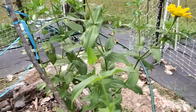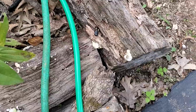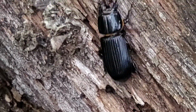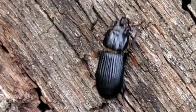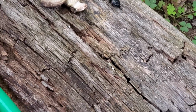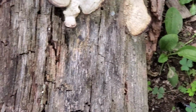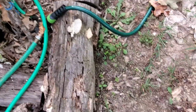It doesn't matter, he doesn't bother the plants. There he is again. Doesn't bother the plants. Likes the wood. So he's one of those that helps break the wood down, and it's just part of that whole hugelkultur system. I got broken wood refilling stuff, and beetle poop.